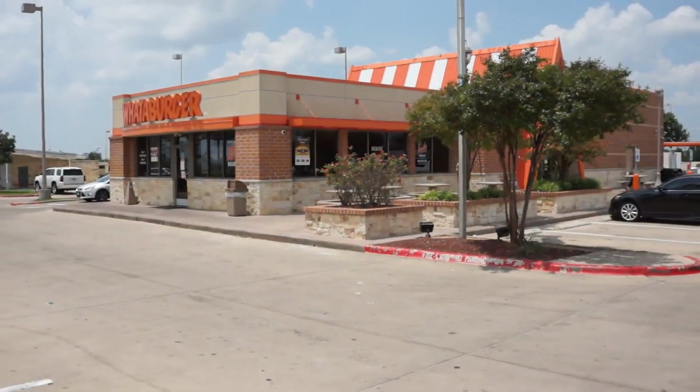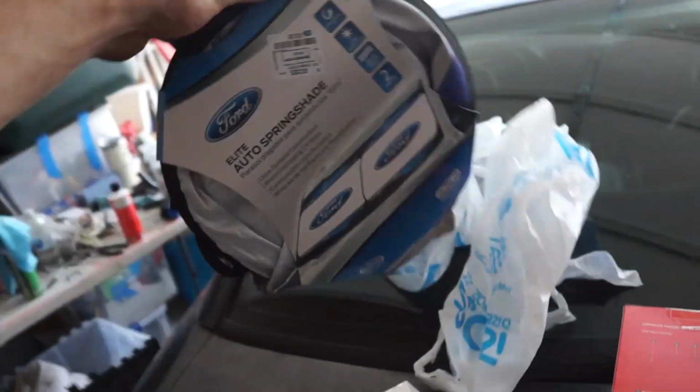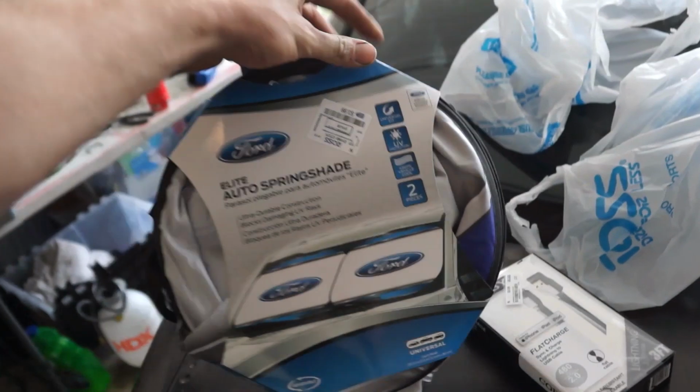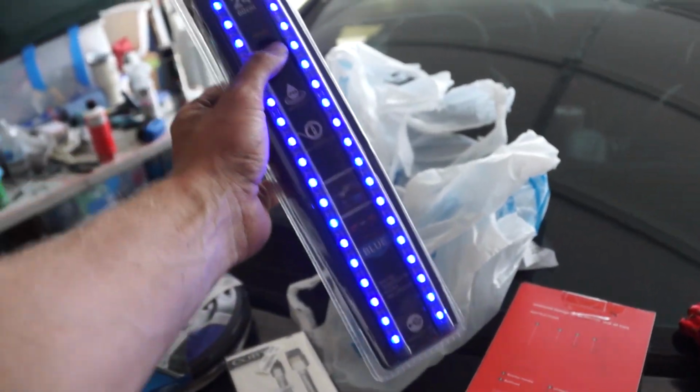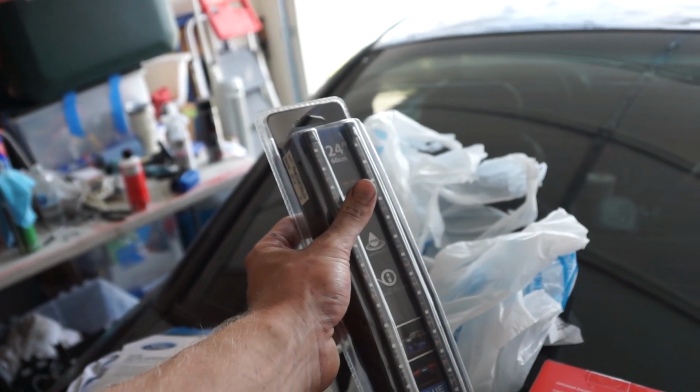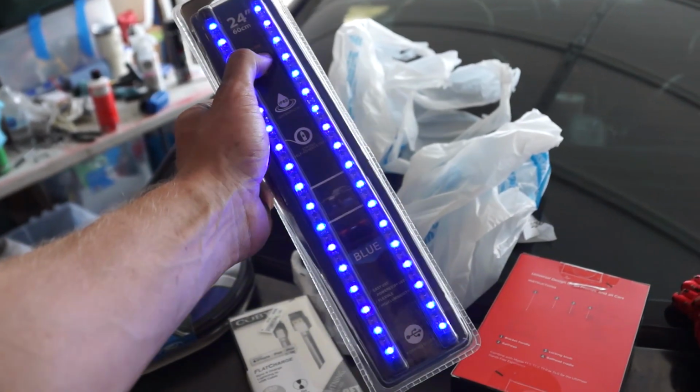I'm sorry, I'm cheating on you a little bit, but a chicken sandwich sounds pretty good. Chick-fil-A was good and all, but I'd reckon the real win of the day comes from Ross. We got a Ford auto shade for $4, and we got lights for the inside. Look at that. These were $7. So we're winning. We're loading up the Mustang for a 3-hour road trip to Dallas.